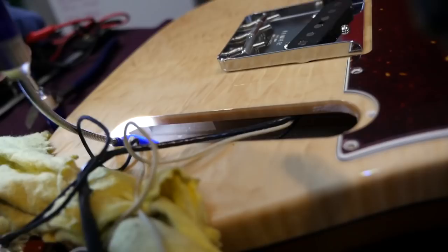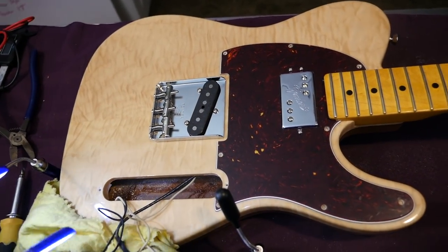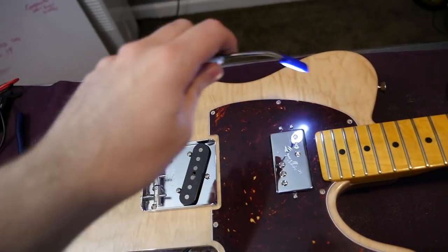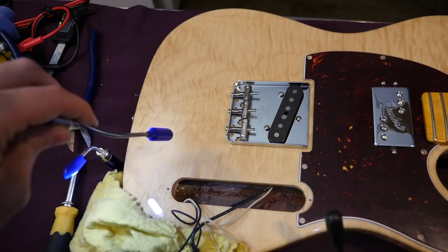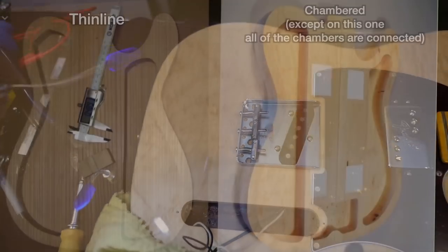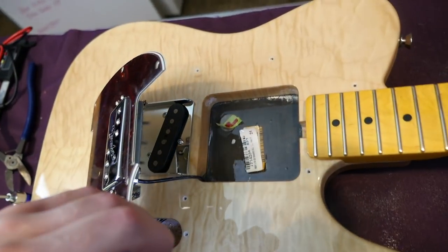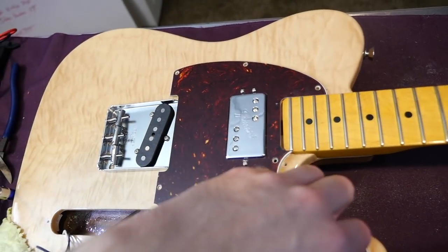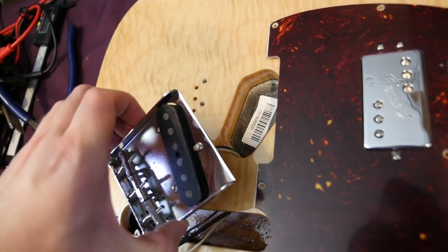I mean, it goes farther than my light goes, so my best guess, as far as what I can see here, it's the two big chamber routes that you normally see on like a thin line Tele, one over here, one over here, but they're also connected in this area where it kind of bumps up here for your strap button. So it's slightly different than a thin line without F-holes. Then you gotta remember you have all these big routes within it as well. So there is a lot of body wood taken out of here. We'll have to see if that affects the tone at all.